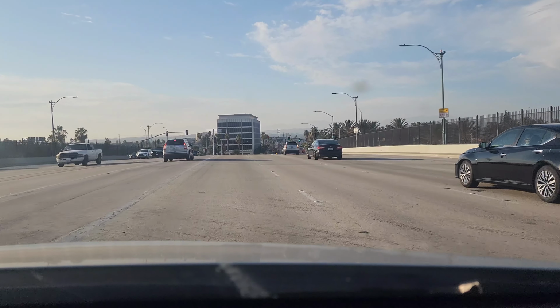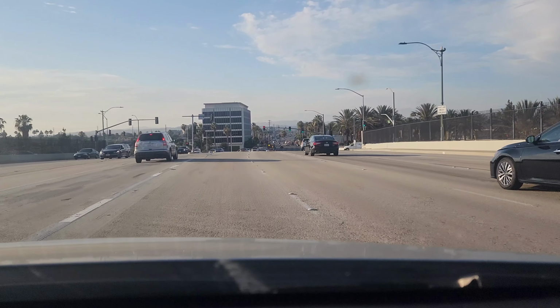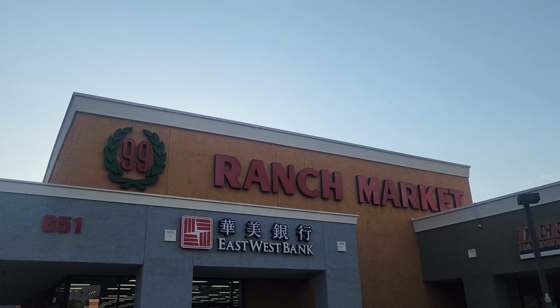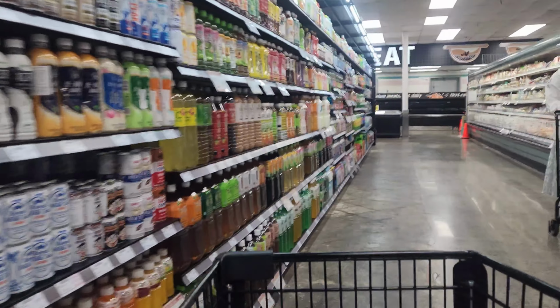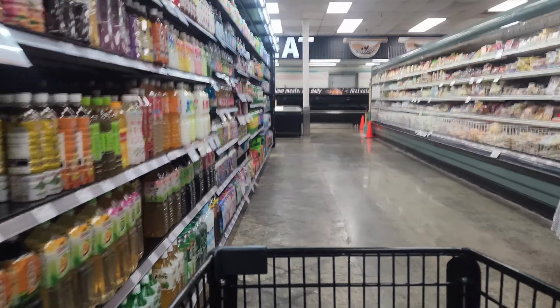We then decided to do a bit of grocery shopping, so we went to the 99 Ranch Market. Here's a short montage of the stuff we bought.